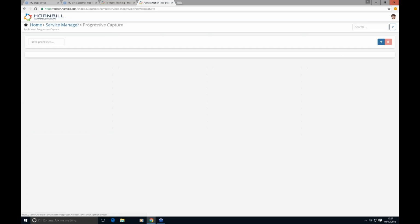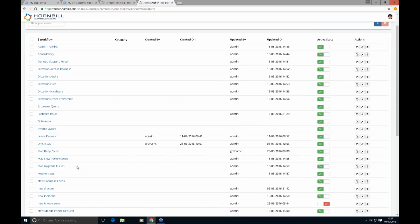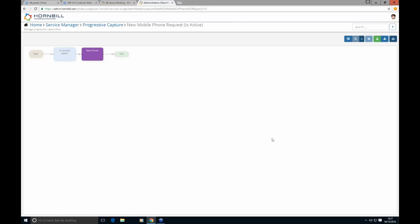So if we jump into progressive capture, I just wanted to take you through a couple of quick examples. We had a question earlier on to look for a new mobile, which we saw on the portal. Again, this is where without any code or any necessary programming skills, you can come in and define what those questions are and how and what you ask of a user, whether they're an end user through the portal or an analyst in the user interface.